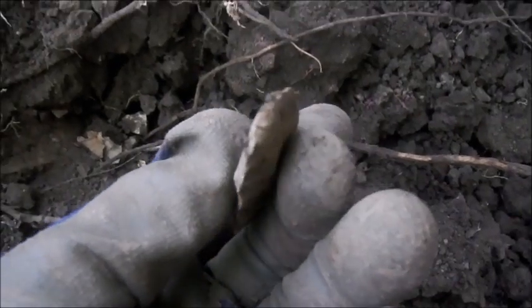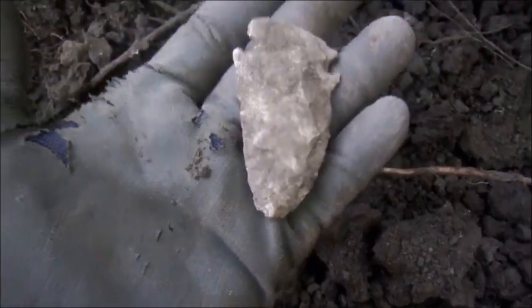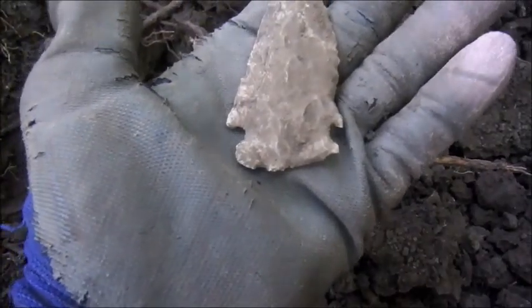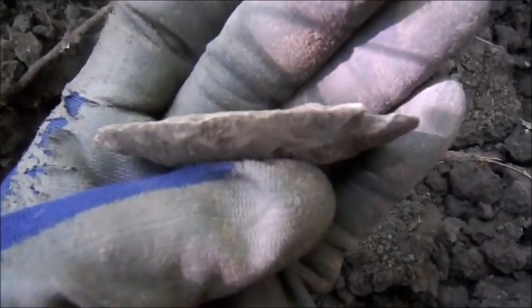Oh, missing a little bit of tip. Not much, though. That's real pretty doggone good. What kind is that? Well, it looks kind of like an Etley, maybe. Kind of rough, a little bit. Some stacks, but hey, we ain't complaining. We're glad to find it.